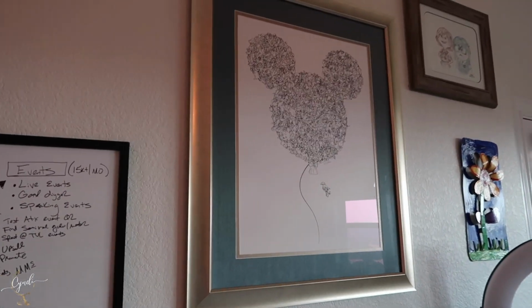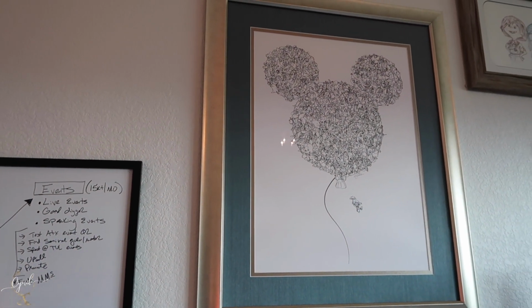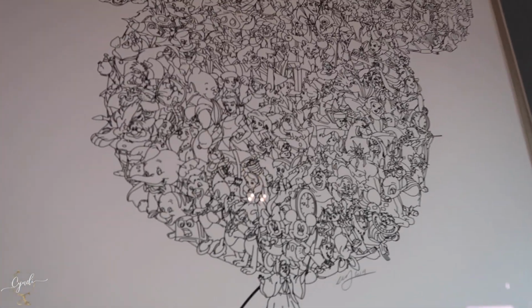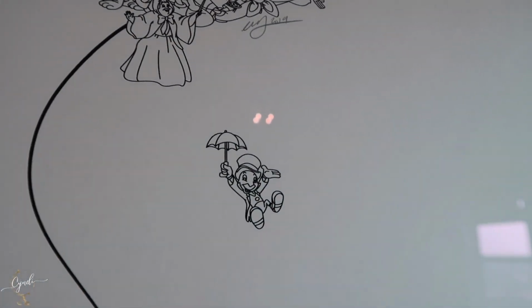But this beautiful picture, my amazing operations manager Stephanie got me for Christmas last year. Isn't that gorgeous? So I love that, and if you look close, it has all the cute little Disney characters all turned into a balloon, and one of my favorites, Jiminy Cricket, right there at the bottom.